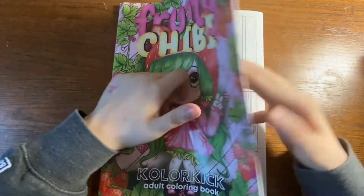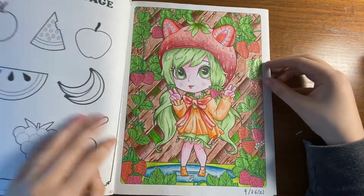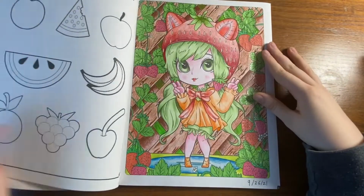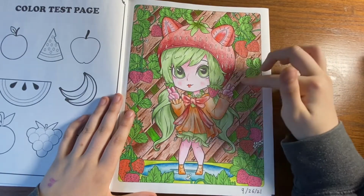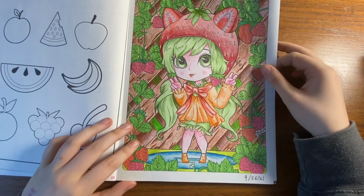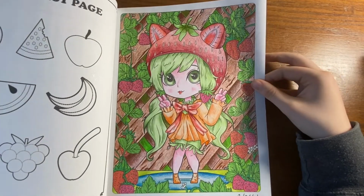Although speaking of, this is a person right here. I really like how this came out. This is Fruity Chibi Color Kick adult coloring book. She is absolutely adorable. The strawberries are glitter gel pens, and then her and the background and the little puddle are all in colored pencil. She's so cute. I really like her hat.